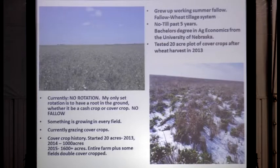When I first came back, I was always focused on how I can get bigger and bigger, keep doing the same thing bigger and bigger, but I've since totally changed that. For me, I'm focusing on how I better utilize my resources in the land that I have right now. My first cover crop experience was in 2013, planted a three species mixture after wheat. It was only 20 acres. That's the picture in the bottom right there of some radishes still green in December.